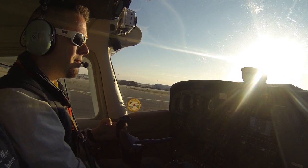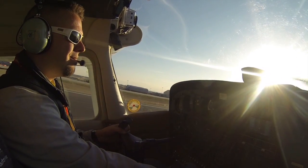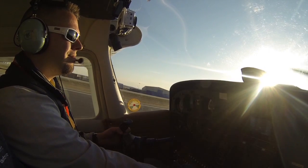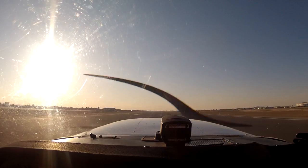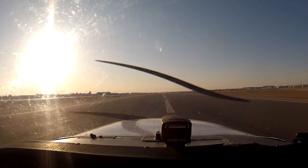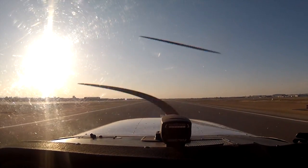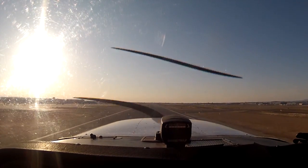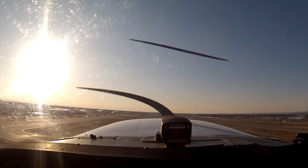Okay, soft field takeoff. Oh, I forgot my 10 degrees of flaps though. That's okay, you can still do the same procedure, but yeah, in the real world and on the checkride stuff, you really gotta get that 10 degrees of flaps.